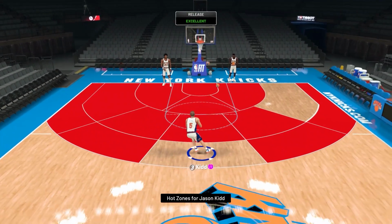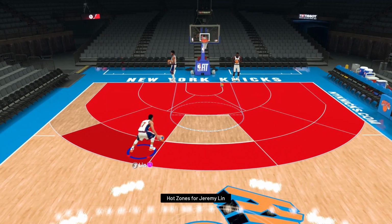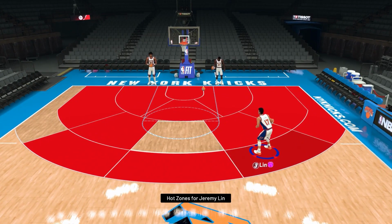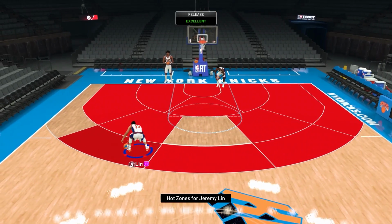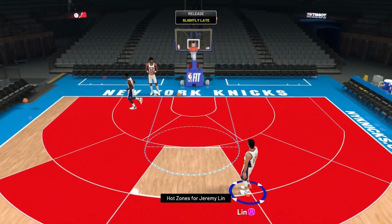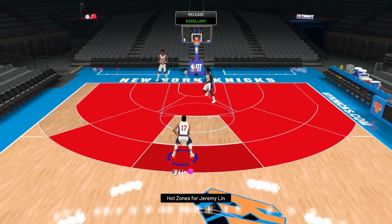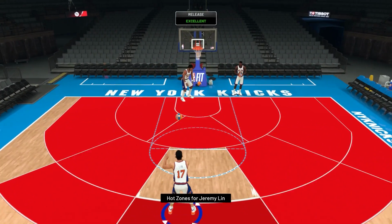But we're gonna go ahead and switch to Jeremy Lin right now. All right, so here we are with Jeremy Lin. Now the differences in the hot zones is this one spot in the middle in the mid-range Jeremy is missing, and then that left corner in the 3. But everything else is a hot zone for him. As for the release, I think Jeremy has a really good release as well. And honestly, I gotta find a rhythm right here because I haven't been shooting with him too much. So there we go. I think I'm getting into a little bit of a rhythm. His release is really good as well.